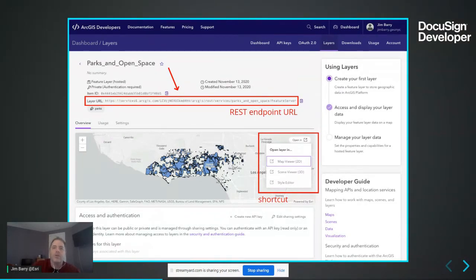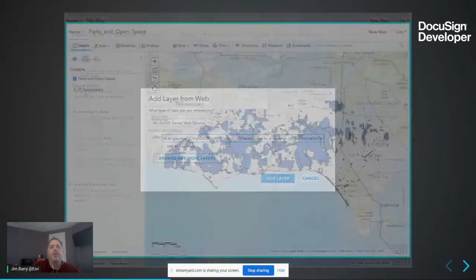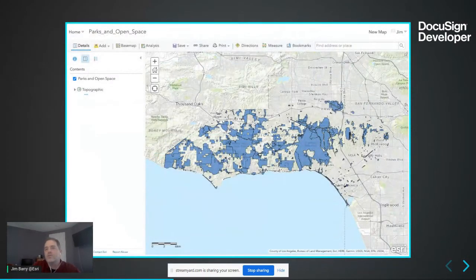There above is the web service URL, or the REST endpoint. As a shortcut, you can click to open your new layer in a 2D or 3D map. Or you can use this web service URL, just copy it to the clipboard and paste it in. And this is what it looks like. This web map starts with a base map layer of topography, but you could change that base map if you want. And then on top of that base map is this new layer of parks that you just published and imported. And each park is a blue polygon.